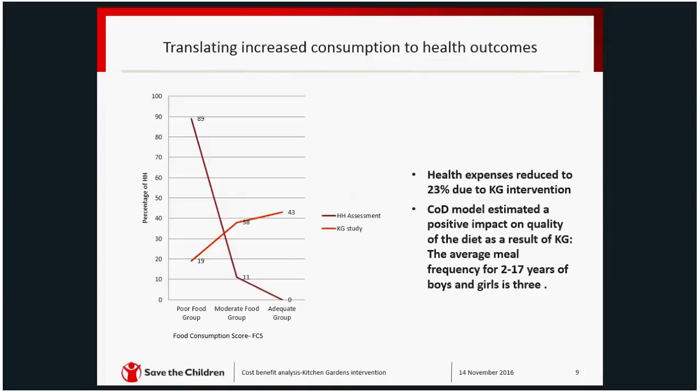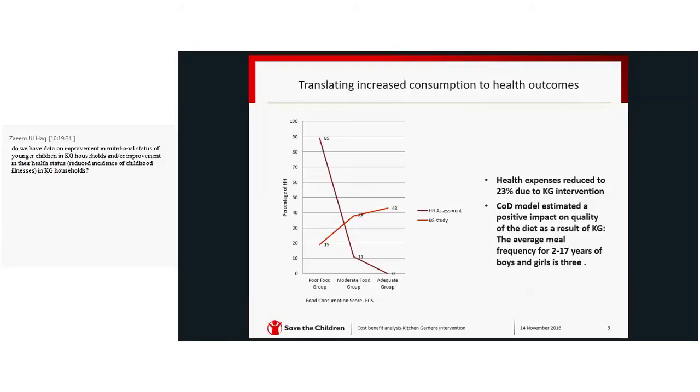And as far as meal frequency was concerned, children in the range of 2 to 17 years of age were having 3 meals per day, which is a normal frequency in our culture. So this was also one of the findings, that this kitchen gardening was able to optimize their meal frequency for the day. Next slide.